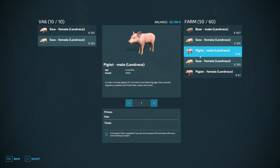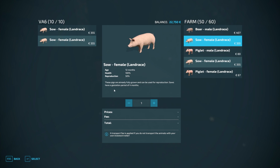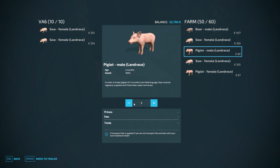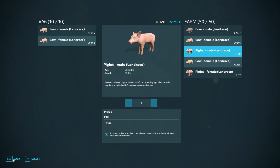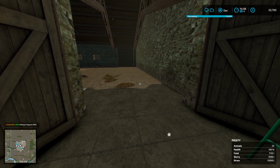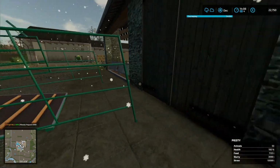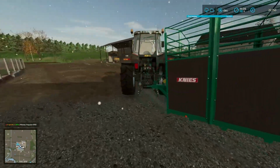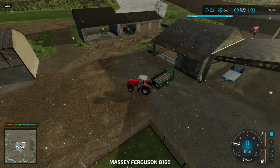And then we'll get rid of the male piglets. We don't need the male piglets. And these are halfway to reproduction, so there's no point getting rid of them yet either. We will get rid of the rest. There's no room, you see, so that's what we'll do. We'll get rid of the remainder of the sows that aren't ready to reproduce, and the ones that are going to be reproduced soon, we will keep those, obviously.